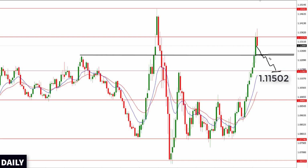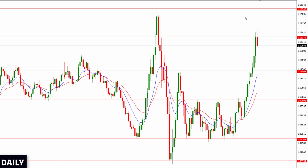1.11502. Alternatively, if the bulls come in next week and ensure an aggressive rally upward, putting price to close above this key level structure, which acts at 1.13370, an active resistance zone for the price right now, then I wouldn't be surprised if the euro against the USD drastically appreciates in value to retest the next key level structure, which acts at 1.14945. So we have to pay close attention to this zone to see what the bulls and the bears get done.